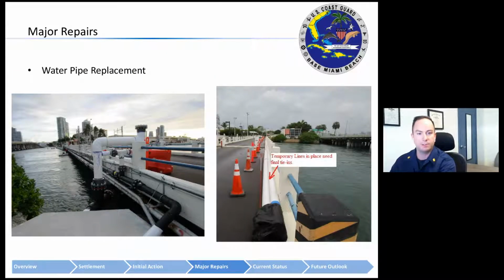So this brings us to the execution of the modification, which was the water pipe replacement. In order to replace our domestic water and sewer lines along the bridge, a temporary pipe run had to be laid.